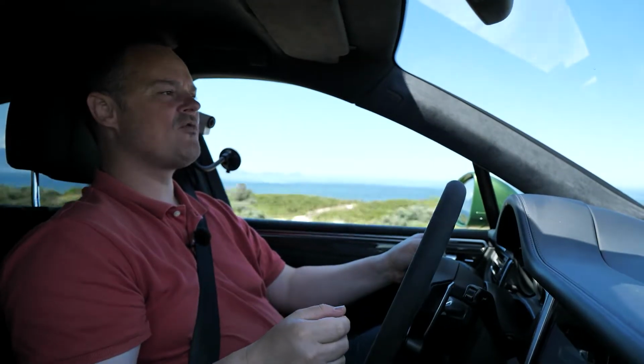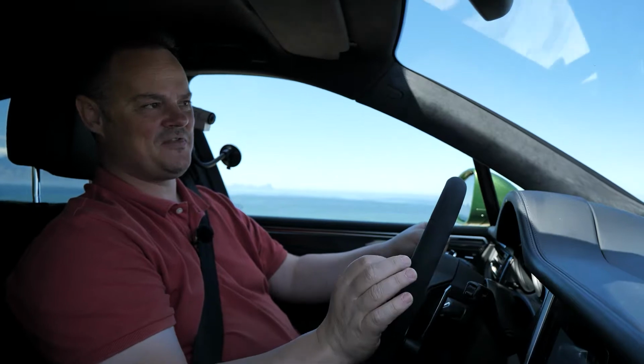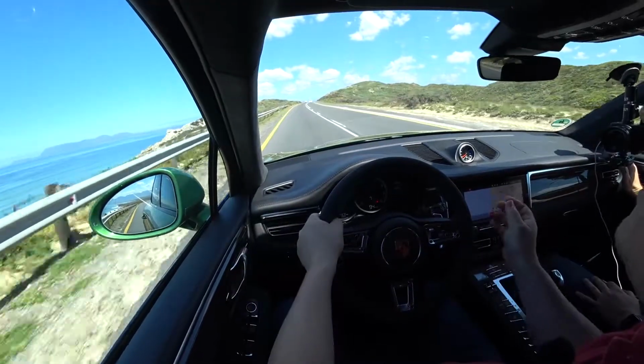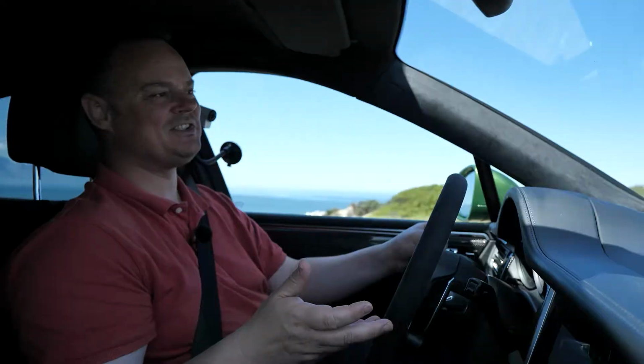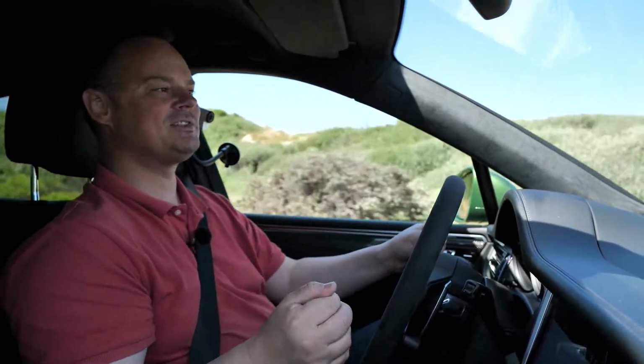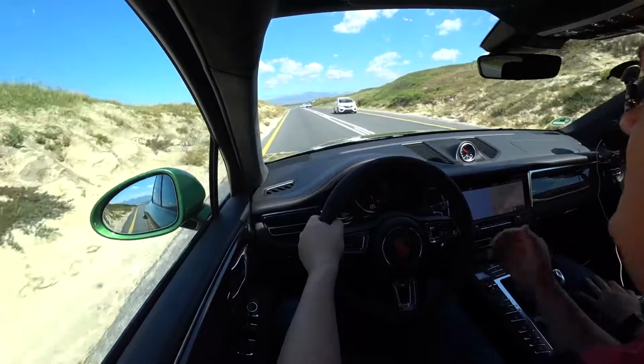We're now driving along right next to the South Atlantic, just south of Cape Town. And the roads here have some pretty specific speed restrictions. And apparently the police are very keen about enforcing them. So on one hand, it's a little sad that we can't drive these roads quite the way we'd like to, but on the other, it does give us the opportunity to see how the car behaves in normal driving situations.